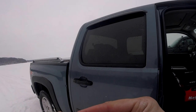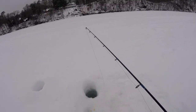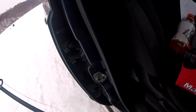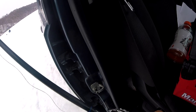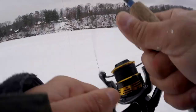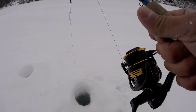Three minnows on a jig head. That one's still doing the birds and the bees. Jigging like 20 feet away from my camera, which is not ideal, but oh my gosh, they're everywhere. Gotcha. This is a big one. Yes. Yes. Dude.